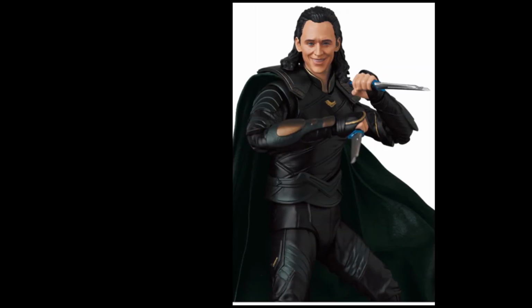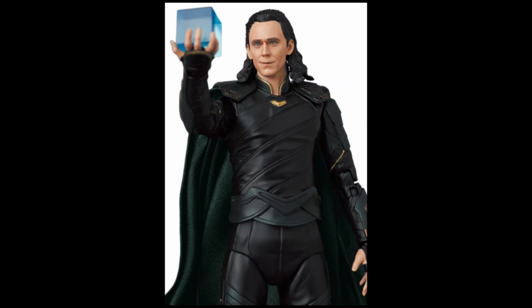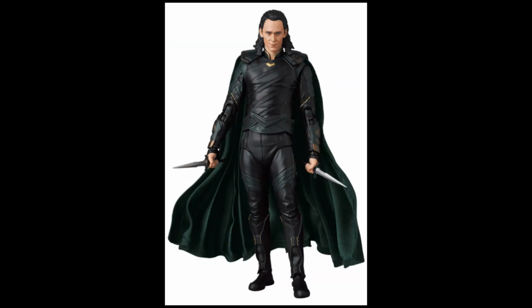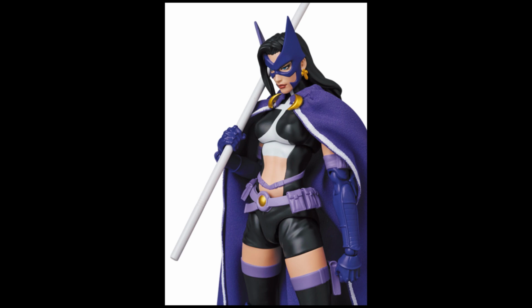And in August, we'll get another live-action Marvel figure with our first ever Loki look, and the God of Mischief and half-brother of Thor will be released under the title Infinity War. And they have also scheduled another Batman Hush figure to the collection, a character we don't see that often, Huntress.